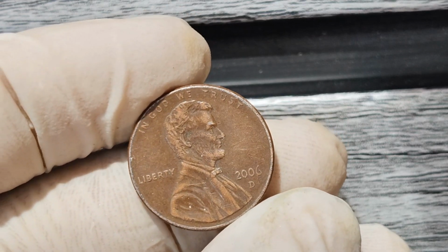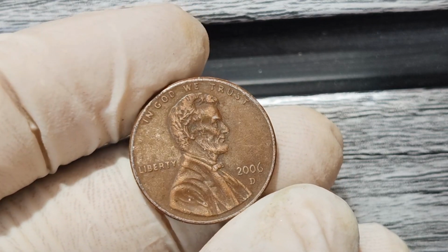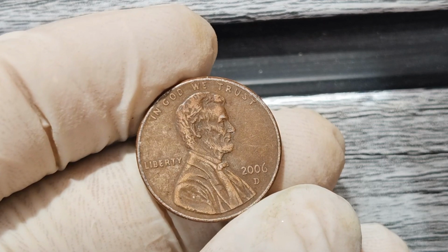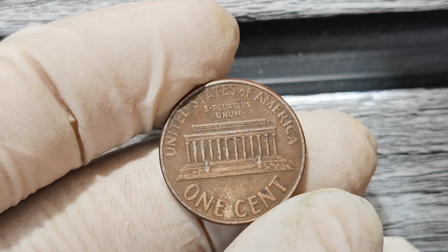Before you go tearing apart your couch cushions looking for spare change, let's wrap this up. The 2060 Lincoln penny is proof that treasure can be hiding in plain sight. Whether you're a seasoned collector or just getting started, always check your change. You never know when you might strike it rich.